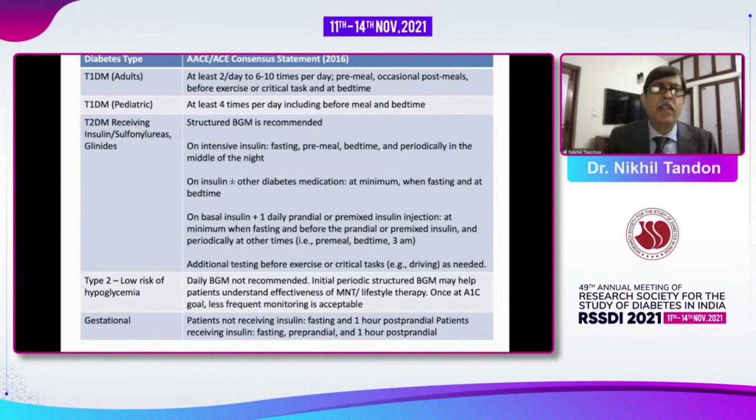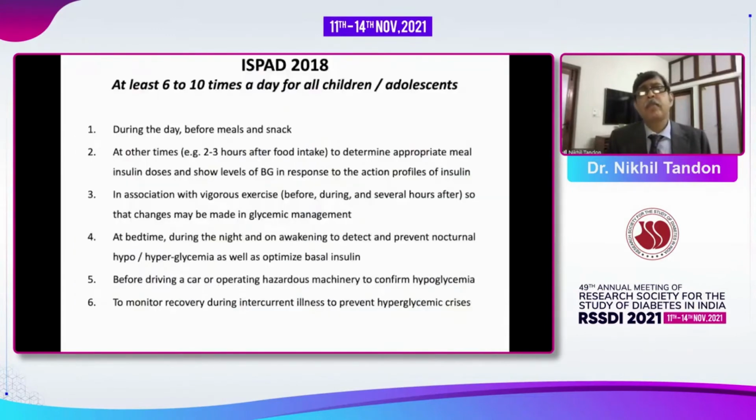Gestational diabetes, the frequency remains the same, except that instead of a 2-hour postprandial, they are looking at a 1-hour postprandial value because it helps decide the insulin regimen. The International Society for Pediatric and Adolescent Diabetes in 2018 clearly said that unlike the ADA, which talked about 4 times a day for children, they've upped the ante to 6 to 10 times a day.